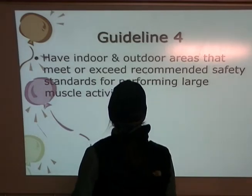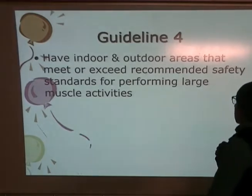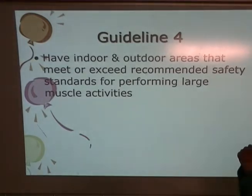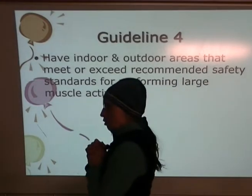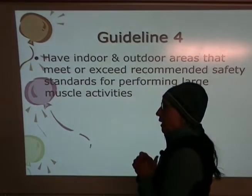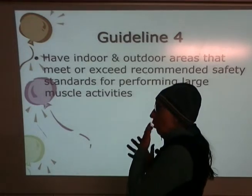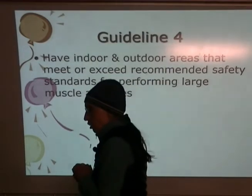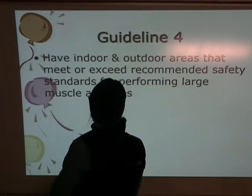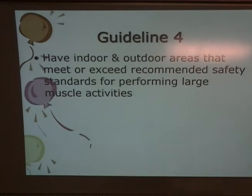So there should be indoor and outdoor areas that meet, preferably exceed, the safety standards for performing large muscle activities. So we have a huge playground at the CDC. We do not have an indoor motor skill area, unfortunately. We nearly got one, and then the plans all fell through, which was a bit of a shame.